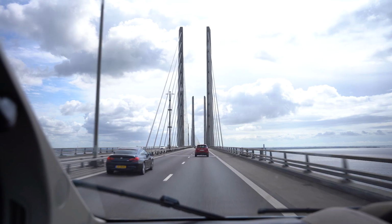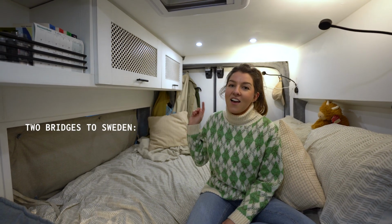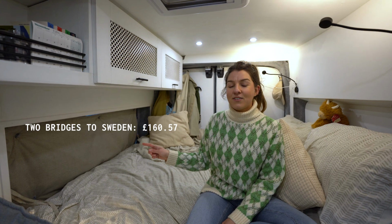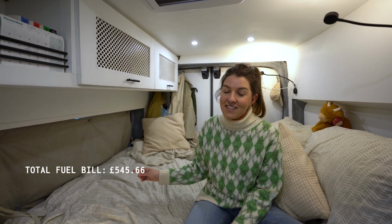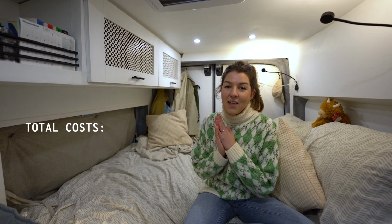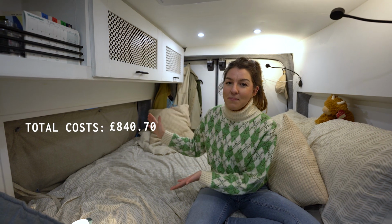Then we have the two bridges through Denmark to Sweden, which cost £160.57. And lastly, we have fuel, which cost us £545.66. That is driving over 3,000 kilometres over about 7 days. And the total is £840.70. But it was well worth it, and we still have loads of exploring to do here in Norway.